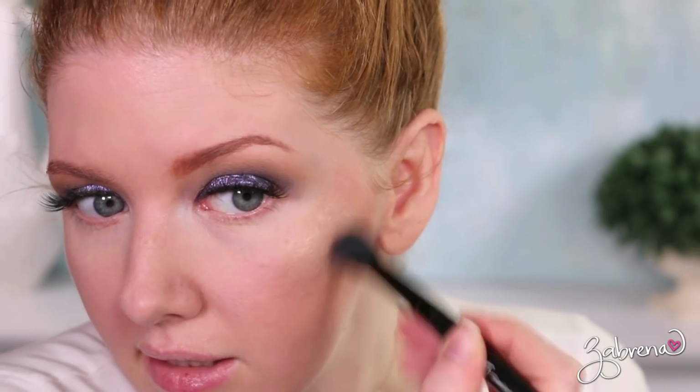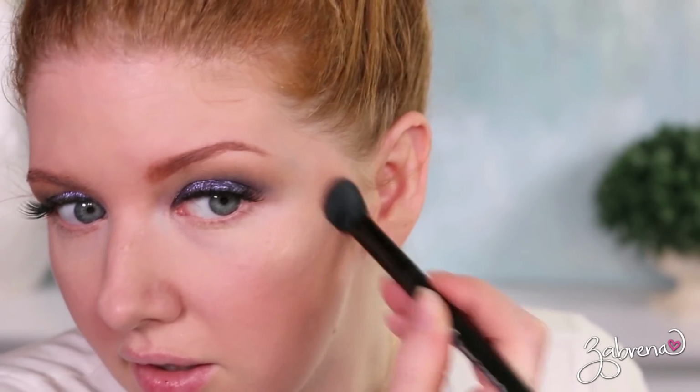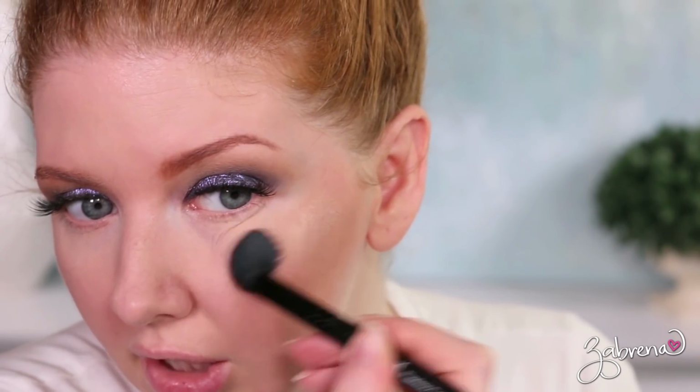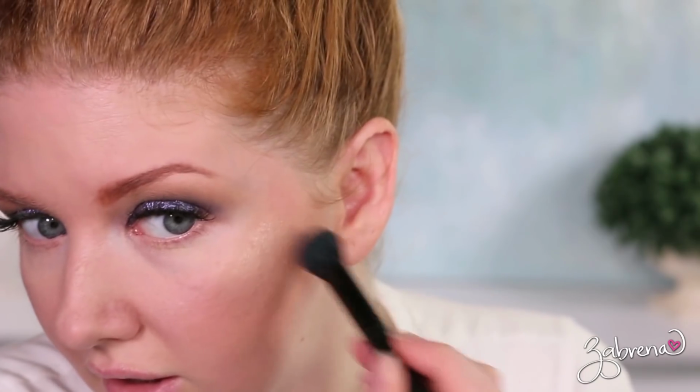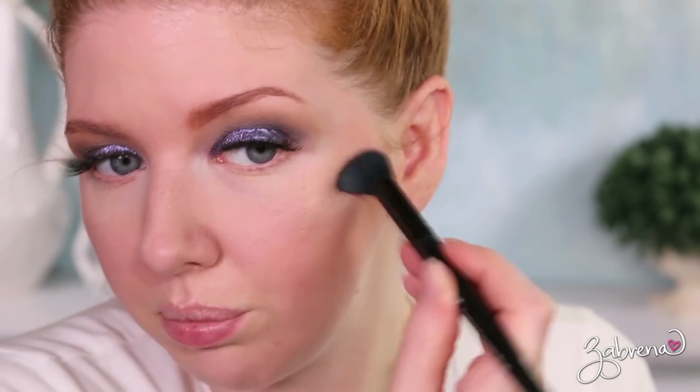You can't let it sit on the skin too long. I'm noticing that. You can see what I'm talking about here. I let this sit a little bit longer than I should have, and it's a little more difficult to blend out.